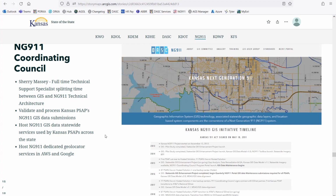The data that's submitted through the portal is validated, processed, and actually appears as services in this Radius call handling map product. So it's kind of neat to see the data come through from authoritative sources, get validated, and then get pushed out to dispatchers across the state to handle 911 calls. And it's a great feedback loop, because if dispatchers see something wrong with the map or an address missing, they're now reporting that information.